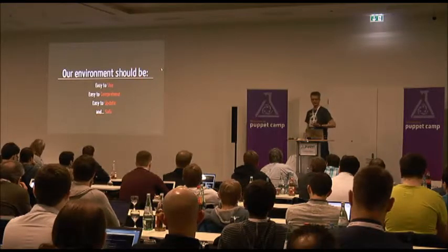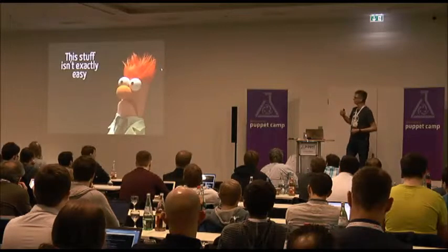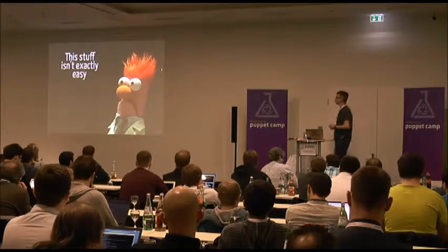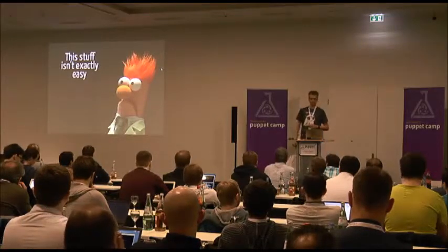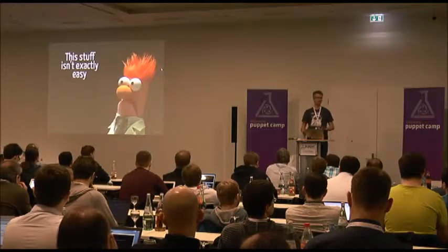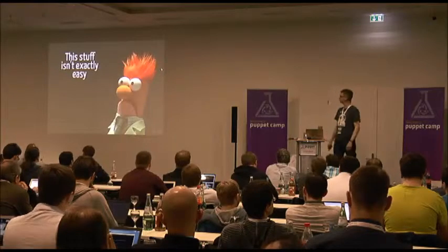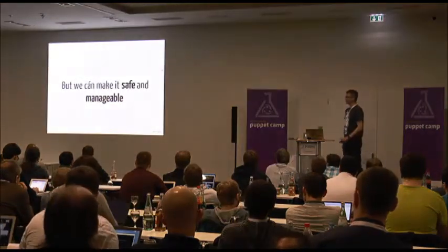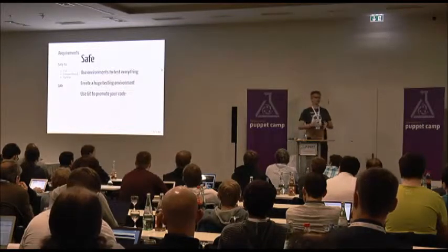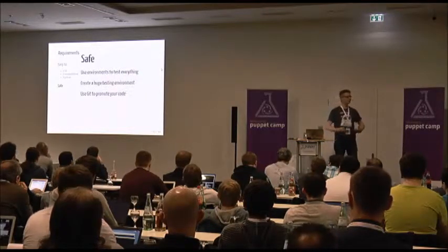But unfortunately, it isn't exactly easy. I'm using some extra tools here that each have their learning curve, and you have to get to know them. But if you do use them, it's really helpful, because your code can be a lot simpler and easy to use if you take that extra effort in learning these tools. Of course, we can make it safe and manageable. So on the safety part, you want to use environments or separate Puppet masters to make sure to test everything before it hits production.